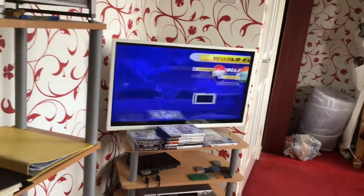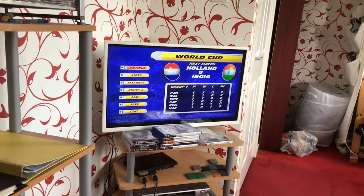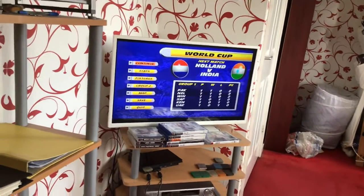Group 1's first round of matches complete. West Indies are third in the table on run rate. That's what the table looks like. Not really a surprise so far, although that will change.